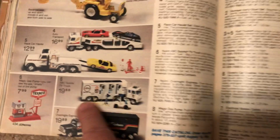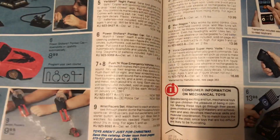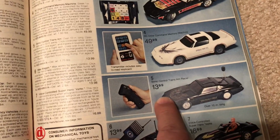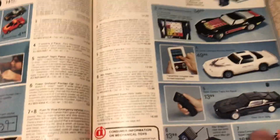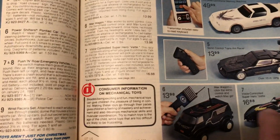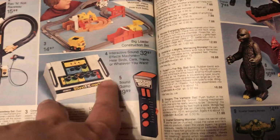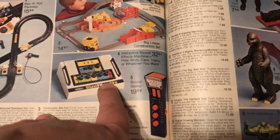ABC sports truck. The Texaco gas station. Smokey and the Bandit was hot, and look, there you go. The Sonic Control Trans Am. Every Trans Am that came out had to look like Smokey and the Bandit. Voice controlled superhero vet. It's got Spider-Man driving it. Oh, now we're getting into sound effects machines. You can hear birds, cars, trains, whatever you want for $20. Now you can buy something like that in the checkout line.